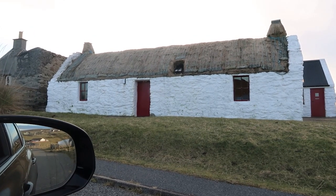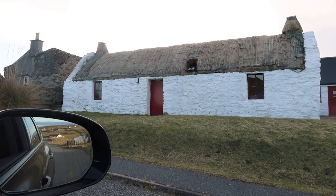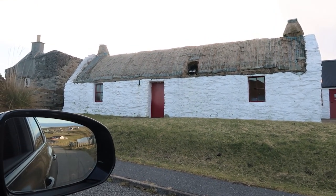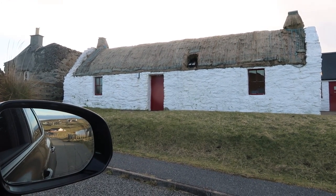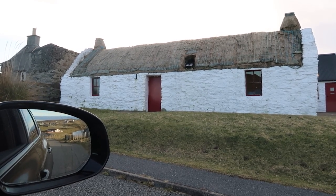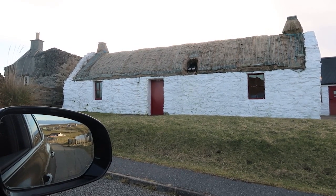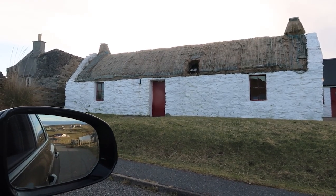But you'll see it's a traditionally thatched house, the traditional style of houses that were lived in in Shetland right up until probably the early 20th century. You would have still seen a lot of the thatched houses, but as I said, this one was still lived in up until the late 80s, early 90s, and it's the home of the Burra History Group.